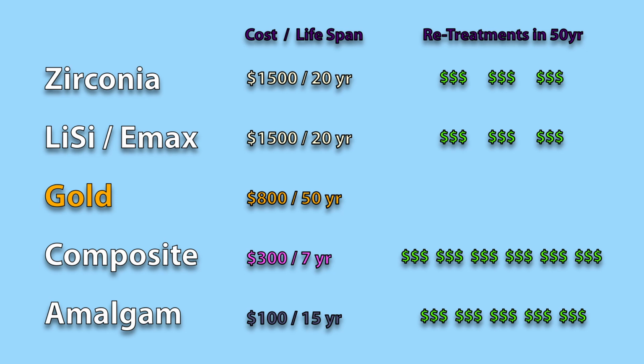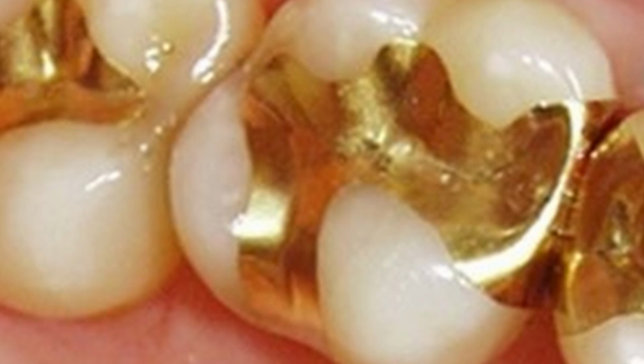And each time a repair is needed, it will likely require the removal of more decaying tooth structure or a root canal treatment, costing the patient both physically and financially. There are many more advantages than disadvantages to using gold for molar repair. We cannot say the same for the tooth-shaded materials.